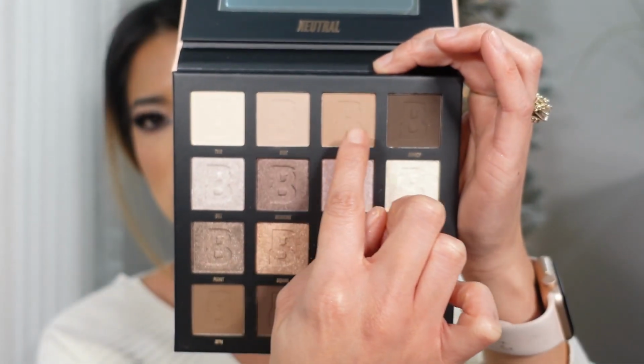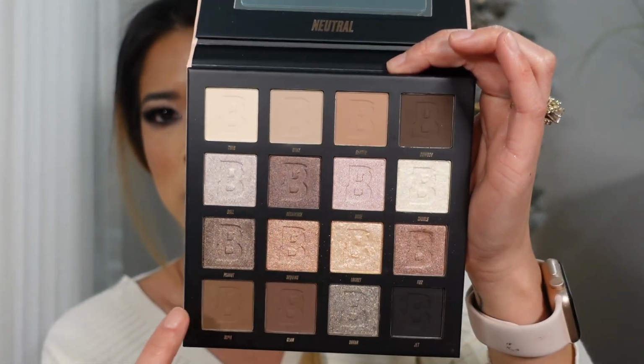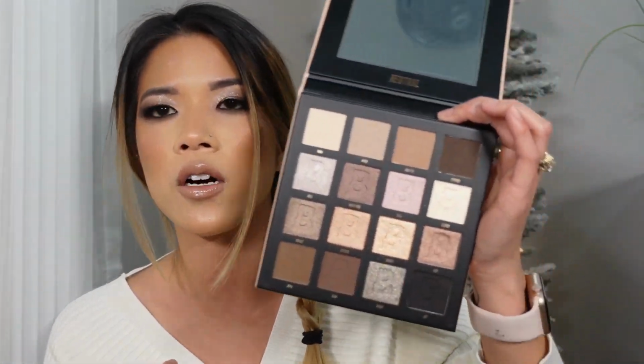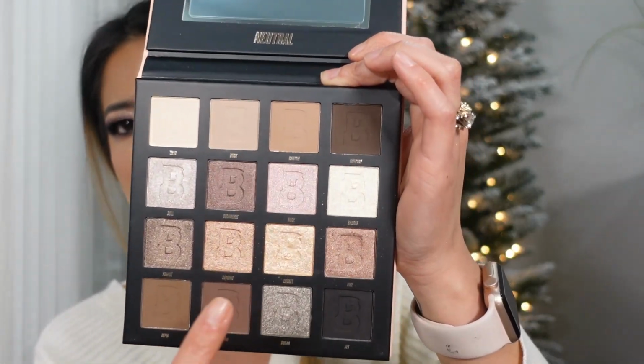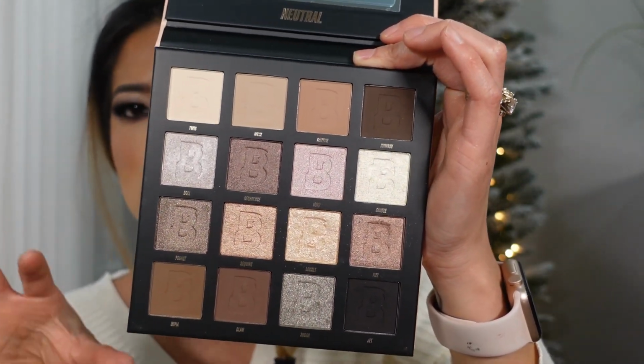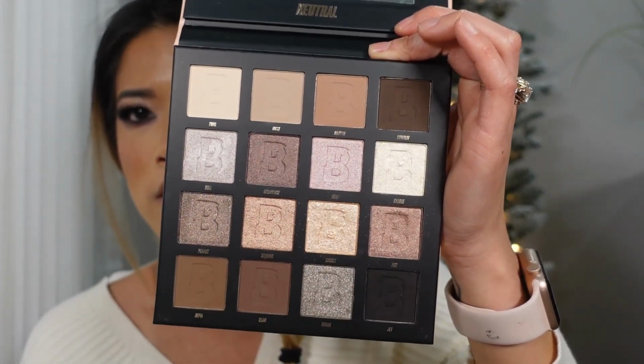So you basically have all of your neutral tone mattes right up here, and then the darker ones are here, and then this black one here. The black isn't as black as I would like it. The Juvia's Place one definitely tops all of the blacks that I found so far. But it definitely is pretty black. I just had to layer it up slightly on my eyes to get it to the pigmentation that I wanted it to be. And all of these shimmers, as you guys can tell, are a combination of rose gold, mauve. So yeah, I love the coloration and the tones of these.